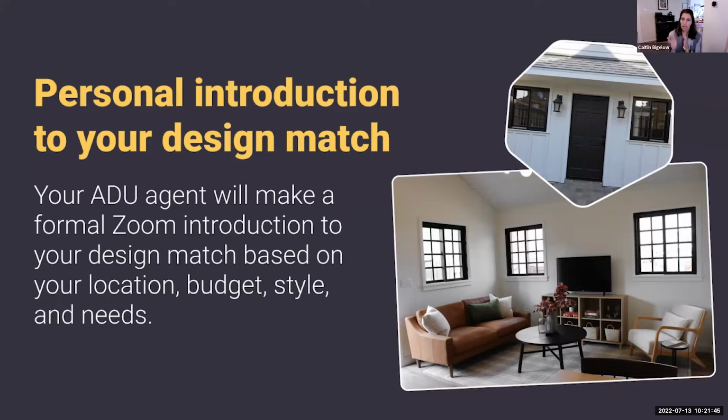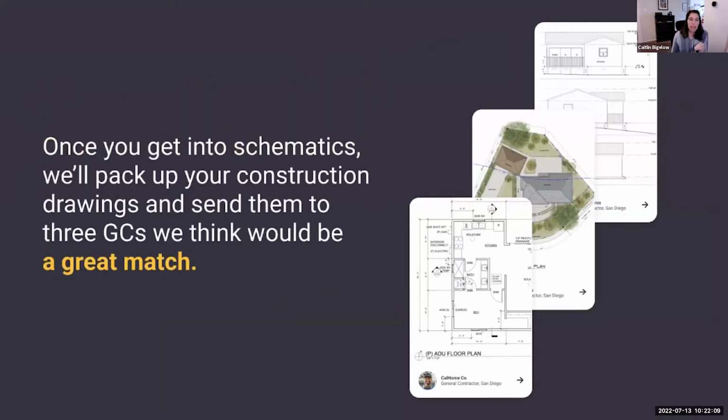About a month into starting your design, they'll send you back what are called schematic designs. Schematic designs are a fancy way of saying a floor plan. It's essentially a bird's eye view of the layout of what the ADU is going to be. You'll know your dimensions, how it fits in the yard, etc. They'll also show you what are called elevations. That's the side profile for that ADU. Now, what we want to do at that point in time is reach back out to you a month after you sign your contract.